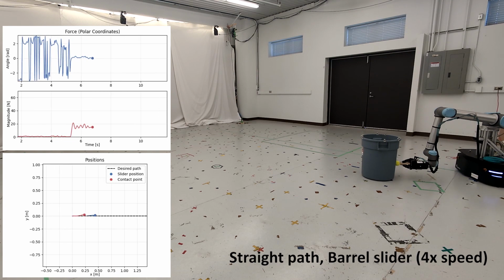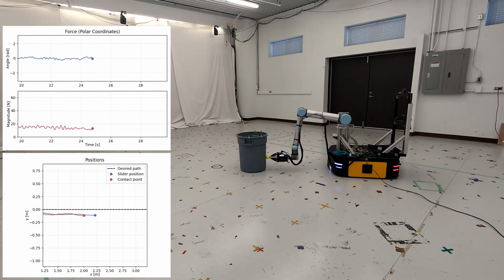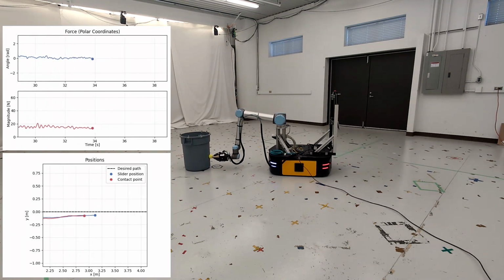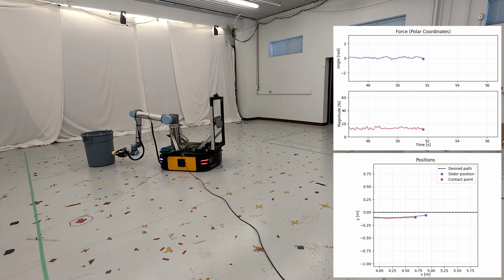In this first experiment, we push the barrel slider along a straight path. The sensed contact force, in polar coordinates, and the positions of the desired path, slider position, and end effector position are shown in the plots.